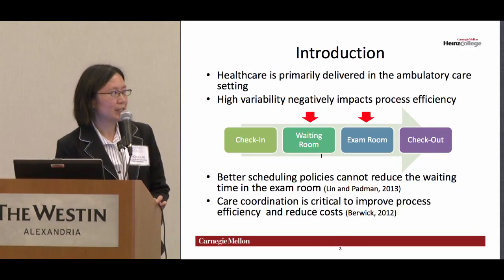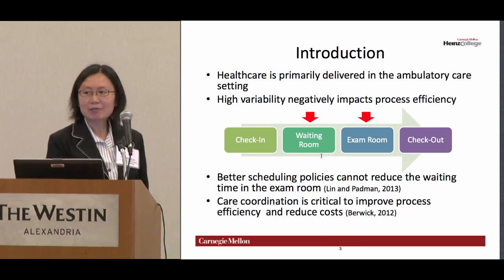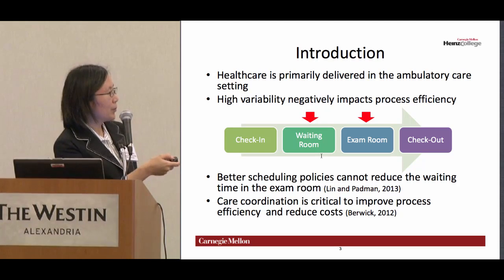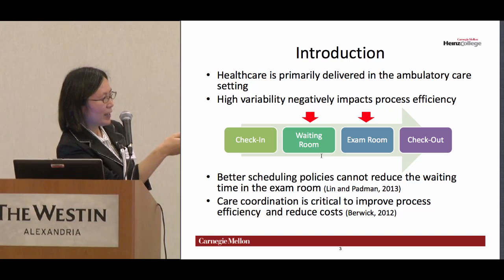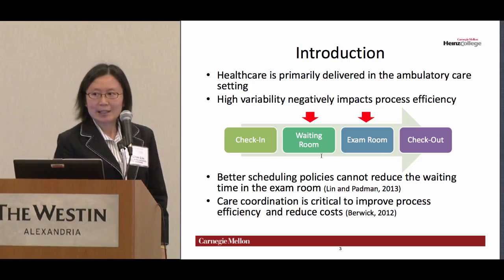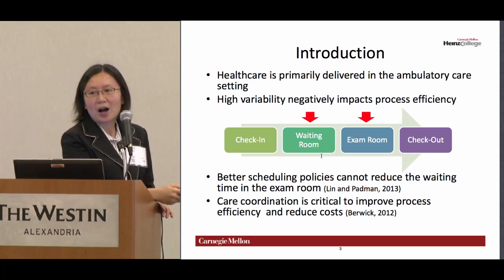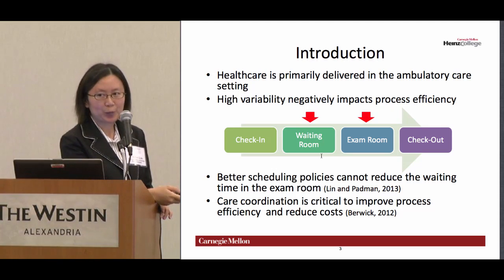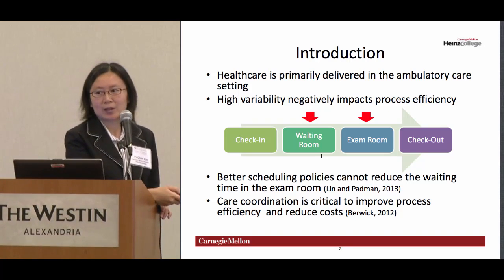Healthcare is primarily delivered in the ambulatory care setting. However, the high variability in this environment negatively impacts process efficiency. Usually a patient starts their visit by checking in, then staying in the waiting room, then in the exam room, and finally checking out. However, due to privacy issues, what's going on in the exam room is usually like a black box. So many of the studies could only focus on the patient waiting time in the waiting room. However, in reality, patients spend a lot of time waiting in the exam room as well.